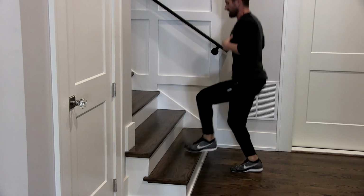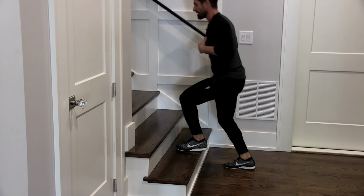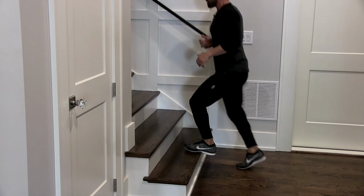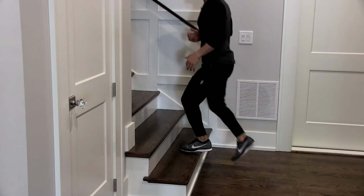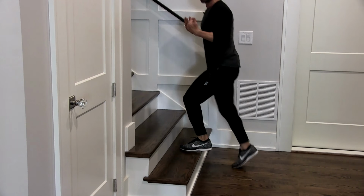Right here, all right, we're getting 30. And when you're finished your 30, your active rest, you're just stepping. My heart rate literally is already like crazy through the roof. Right here, this is your active rest. You're doing 30 simple step ups. When you're finished, it's time to get back to business.